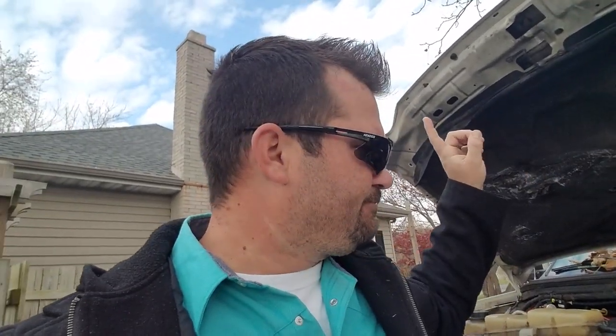I kind of put mine together in stages. So I have the AFE wastegate actuator. I have the Banks exhaust housing with the Wicked Wheel 2 turbo wheel. Now I'm kind of back and forth. I'm thinking about going back to my stock wheel that came with the 38R and just seeing if I notice a big difference.